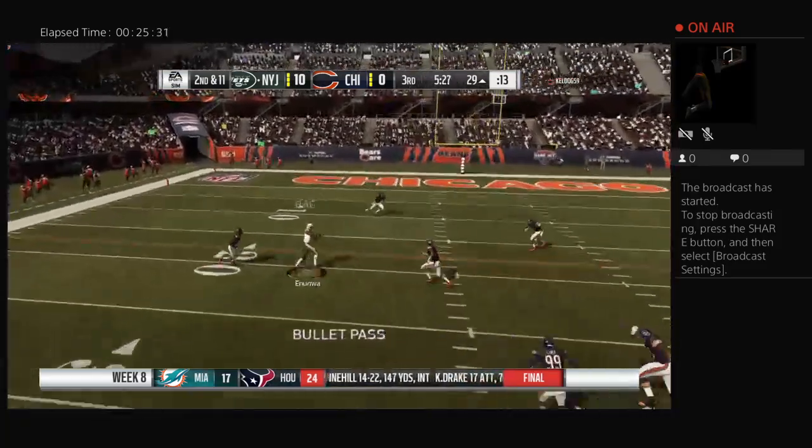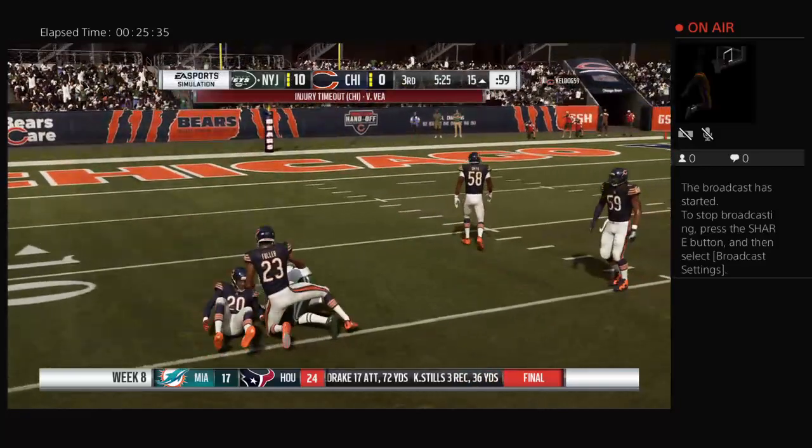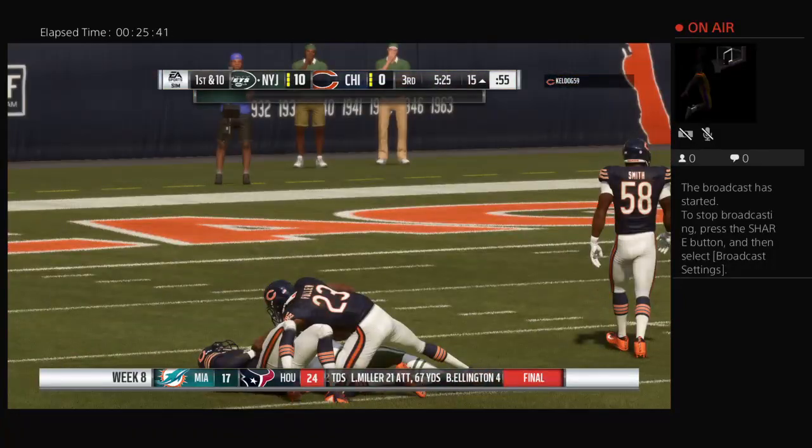Now McCown. Looking left side, he's got it, complete. And taking it to the 15-yard line before he's brought down. Let's go, let's go, let's go.